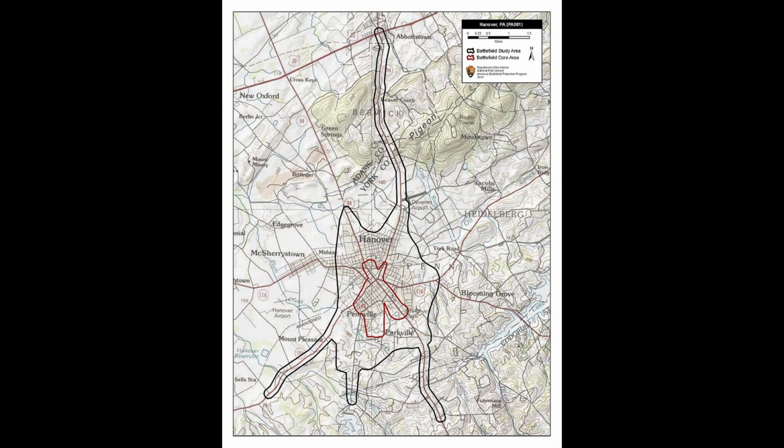The young general began to deploy his men in and around Hanover, barricading some streets with barrels, farm wagons, dry goods boxes, and anything else that might provide cover.